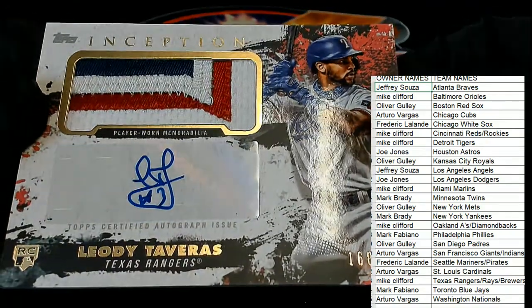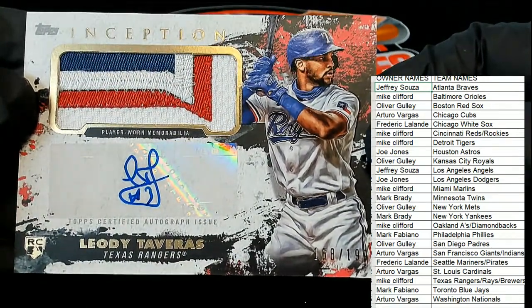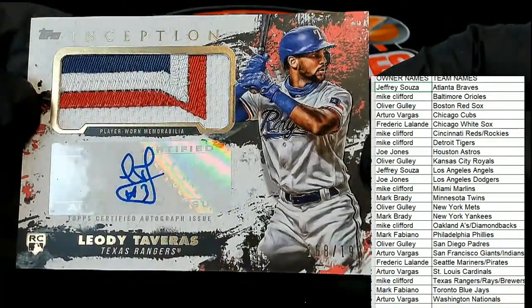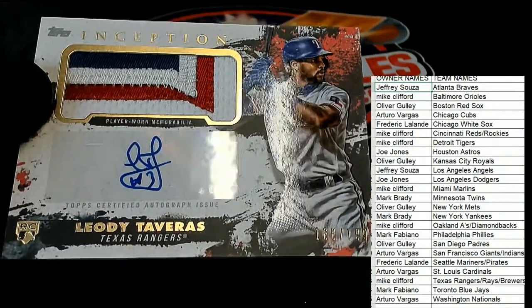What an interesting looking signature. So that is a great hit. Awesome patch. What a great rookie card to have. Texas Rangers hit in the box break.